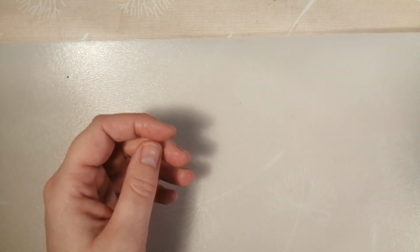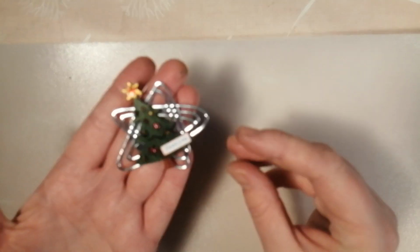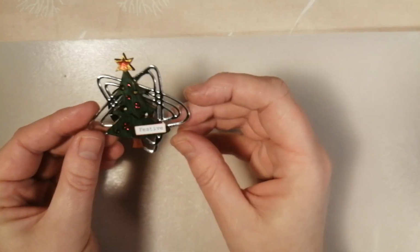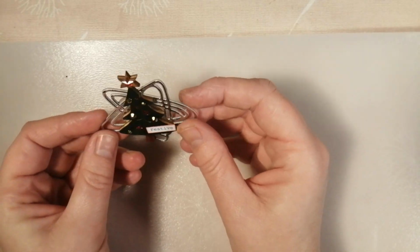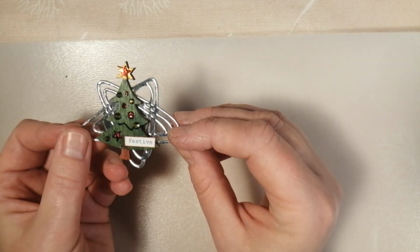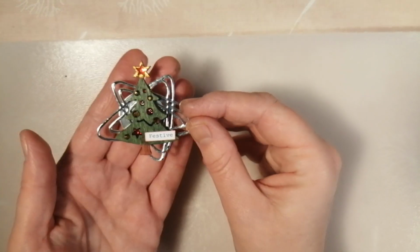So that was that one. I then made this little cutie, which is, again, made out of metallic cardstock, which I really didn't think about when I was creating them, that I was going to be filming this in the evening time with the lights glaring. So I do apologise for that.